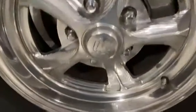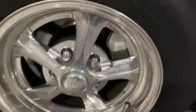350 Chevy in it. There's the alternator, power brakes. Just has manual steering. There you can see the VIN number right there. Got 3-inch exhaust on it, so it has a really good looking sound to it. There's your alloy wheels with your front disc.